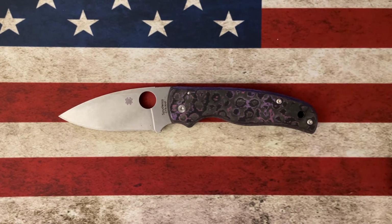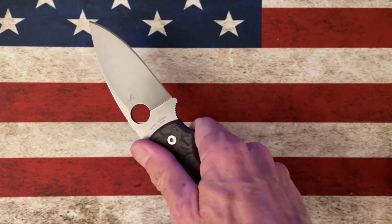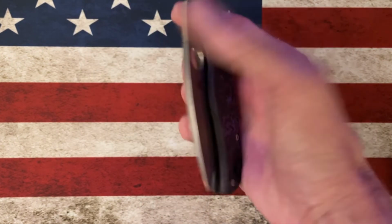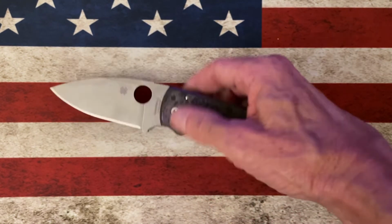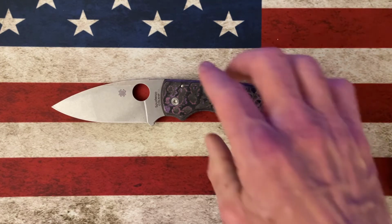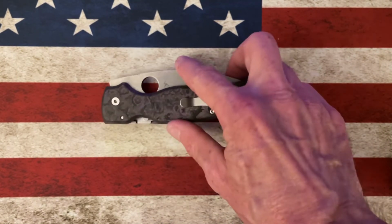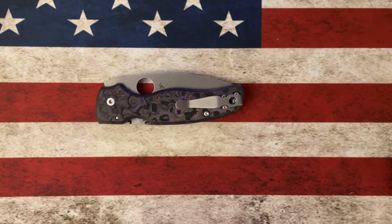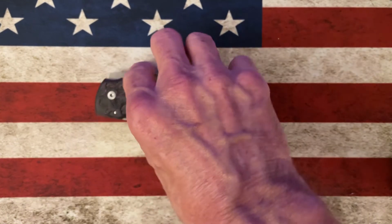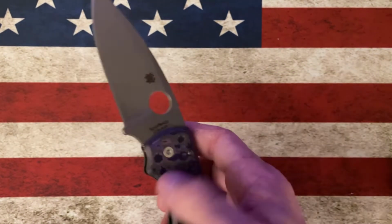Spyderco Shaman is a fantastic knife. It's a knife that gets really anything done that I need it to. It is a hard use knife, very thick blade stock, very agile, nimble knife, very fidgety, very sharp. This one's in CTS XHP steel, and it's got sharp dress knives, fat carbon fiber scales. So again, Golden, Colorado, USA, Spyderco Shaman, number 4.